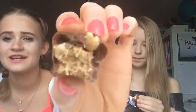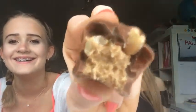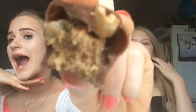Ooh! It looks really intriguing. Look at that! Do you mind doing a really gross close up? Okay. So the top bit's peanut and then that squishy bit, so it's got like a layer of caramel. It smells quite like Snickers.